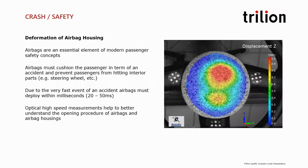Luckily, Aramis can help. It can capture the full deployment of the airbag as seen here. A pre-patterned bag was packed and deployed for measurement. All this considered, there's new regulatory requirements. So there's new simulations of folding and deploying airbags. These are all really useful, and Aramis can validate these assumptions.